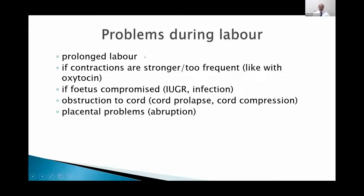So what are the problems that can be encountered during the labor process? It can be a prolonged labor. This can happen because of cephalopelvic disproportion, or the contractions are not happening properly. The contractions may be too strong or too frequent. And when we use a medication, we should be very carefully titrating the dose, and that's why it's very important that the midwives and the nurses are closely monitoring the fetal heart when the drugs, such as oxytocin, are increased. And if the fetus is compromised due to growth restriction, which itself may be a sign of placental insufficiency, the tolerance of the labor process will be poor.